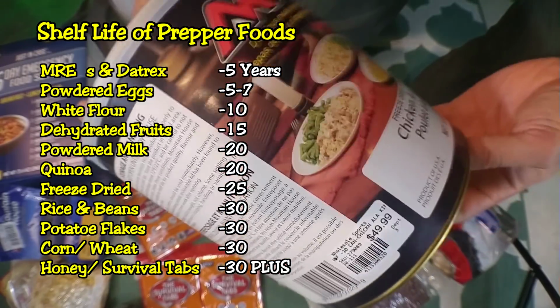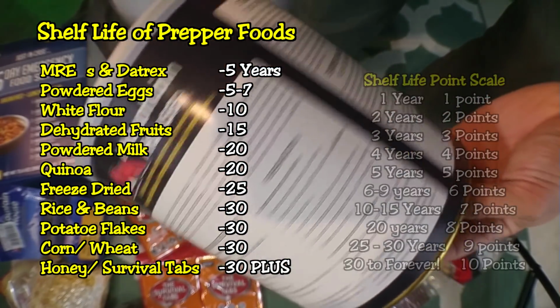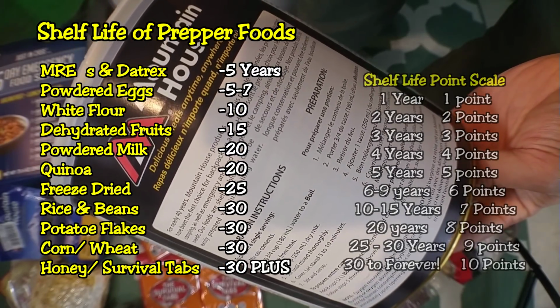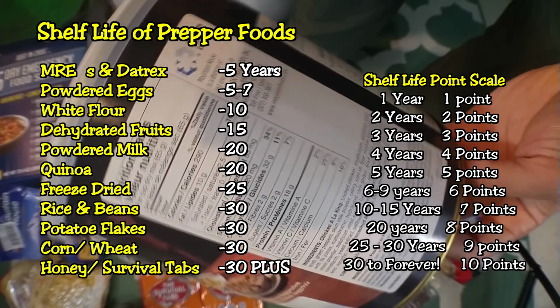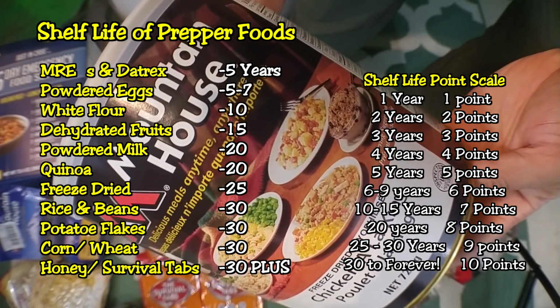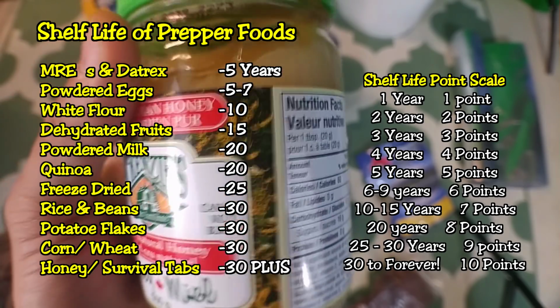Now, the rating system I came up with for this is quite simple. So in order for something to get a score of 10 out of 10, basically the shelf life has to be over 30 years to indefinite. So something like that might be honey or something that was properly stored like rice.